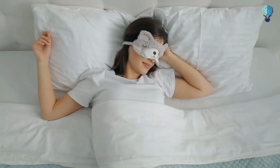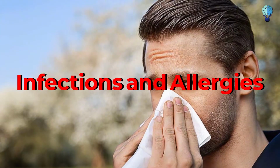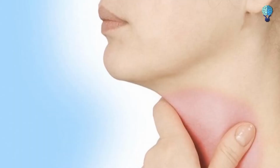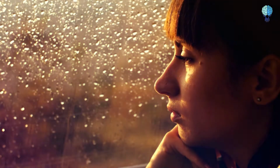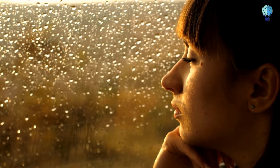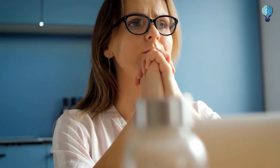You can also take measures to breathe out of your nose and keep your mouth closed as you sleep, such as using mouth tape. Infections and allergies. If you are experiencing a cold, strep throat, or seasonal allergies, these conditions can inflame your sinuses and block your airways, causing you to breathe through your mouth and drool more than usual. Other infections such as mononucleosis, tonsillitis, and sinus infections can also lead to increased drooling.